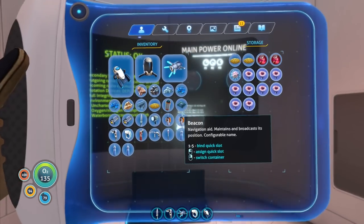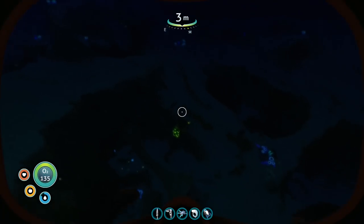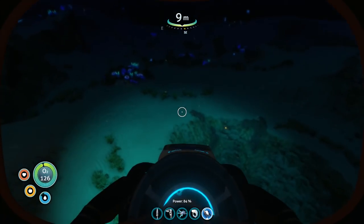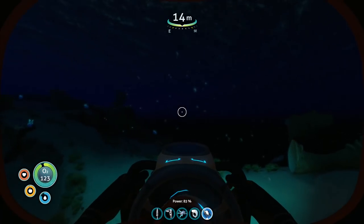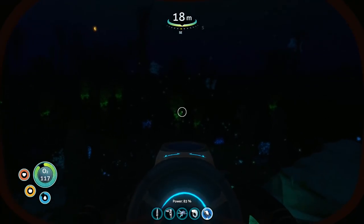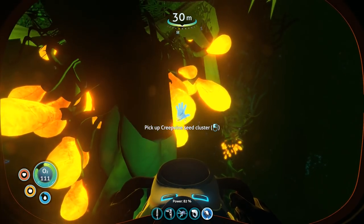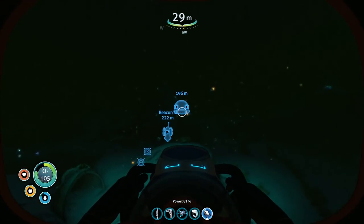Have I got any here? I don't. Okay, we'll go and grab that. Just the 1 creepvine seed cluster. Where is the nearest ones? Right, where's the nearest one? I think there is some just over here. I think they are pretty close. There we go. Look at them all. Glowing in the distance, that's all I need. I just want 1 of those to make the lubricant. Because I only need a single solitary lubricant. Creepvine seed cluster. I'm actually going to take 2 of them, because then I can make a spare lubricant.